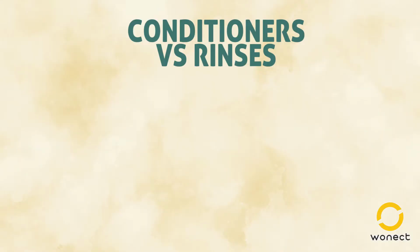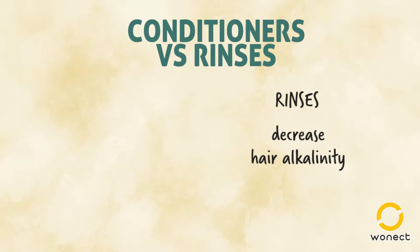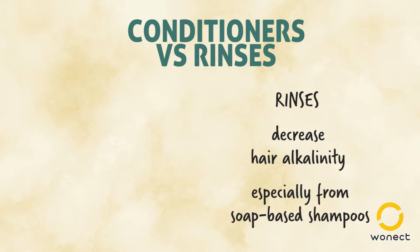But conditioners and rinses do have something in common. That's why they are replaced by each other often. Let's talk about rinses first. Rinses are often used to decrease the alkalinity of our hair. This happens when we use certain shampoos that increase the alkalinity, especially when we use soap-based shampoos. Rinses play the role of neutralizing after using these shampoos.